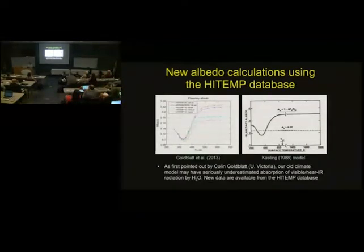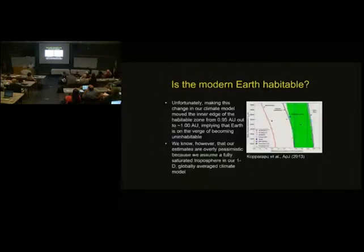More recently, we've revised the calculation because Colin Goldblatt showed that if you use new absorption coefficients for water vapor from the HITEMP database, you get much more absorption in the visible, and that changed the limit. I'm not going to dwell on the details here, but I had a postdoc, Ravi Kopparapu, who along with my grad student Ramses Ramirez redid all the habitable zone calculations, and the habitable zone moved outward then because of the increased water absorption. It's shown here on this slide. I'll show you one that's easier to see.